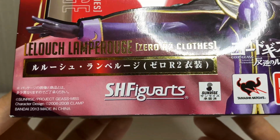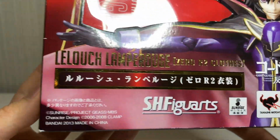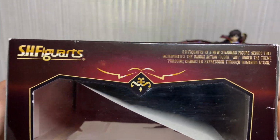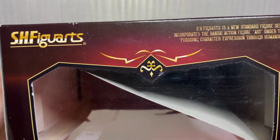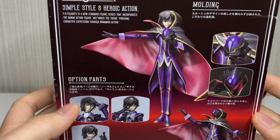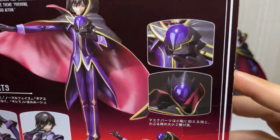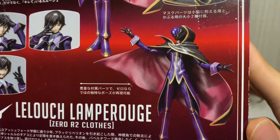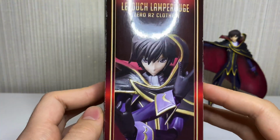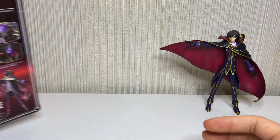It says Lelouch Lamperouge Zero R2 Clothes, which is fitting because this figure is actually from the second season. It has S.H.Figuarts, Sunrise, Imaginations, and Bandai. On the top of the box, again, it says that it's a new standard figure series that they are producing, which is pretty good. It has Lelouch Lamperouge on the side, and on the back, it does have some pretty pictures of him with multiple expressions, as well as with the helmet on and off, and some other poses that are directly from the anime. And it says something in katakana. On the side, again, Lelouch, and that's pretty much it for the box. The box is pretty good.